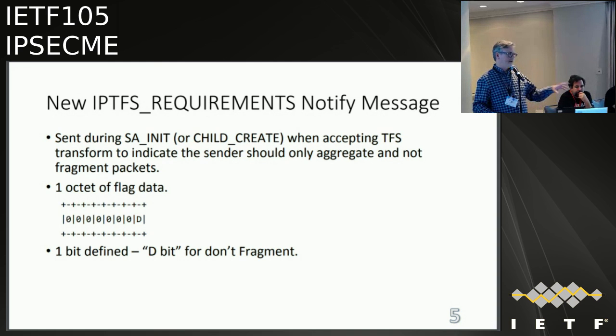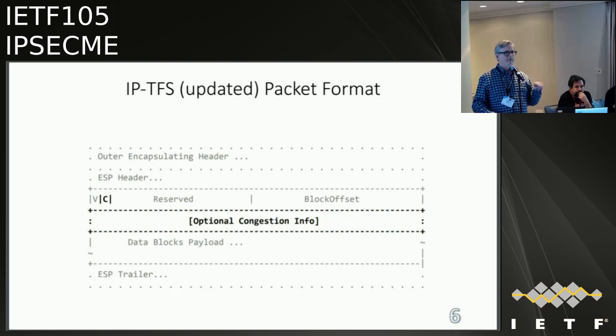So during the IKE auth, somebody would select, yes, I want to do TFS CC, and then send a notification message back saying, don't fragment. A pretty clean way to do that. But they can still put multiple packets in one. Aggregating is not a costly thing. I mean, you get a packet and you break it up. You're not waiting around or queuing up or anything.